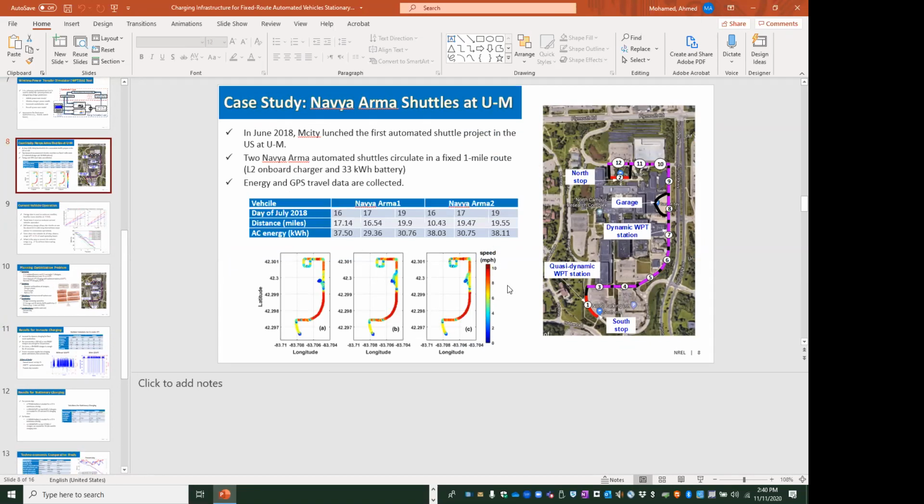Perfect. This is a very low operating speed, but I think this also aligns with the scenarios that we are talking about. It's a university. Also, at NREL, for example, we run several of these buses, and drivers are not allowed to exceed 15-20 miles per hour. So even though the speed is very low, we expected to see this operation in some places.